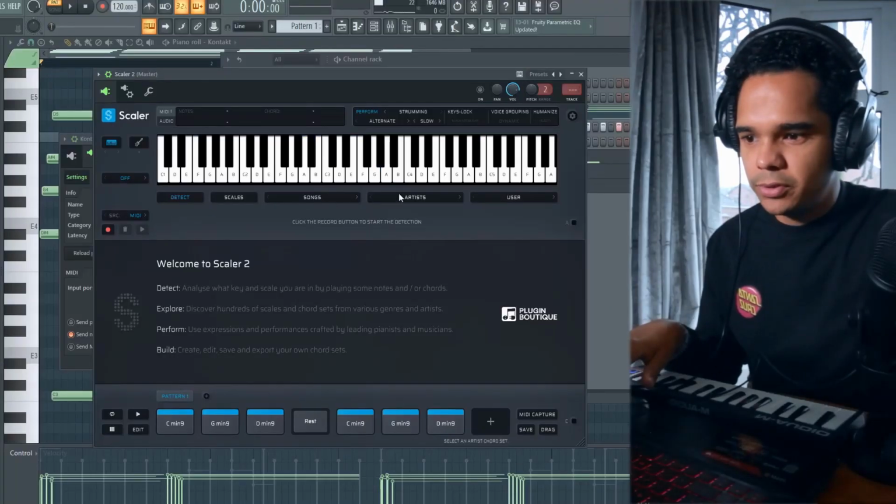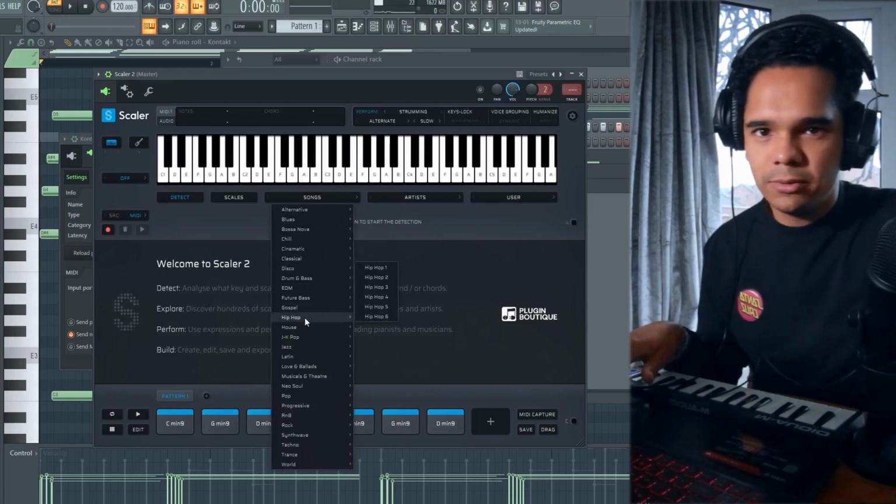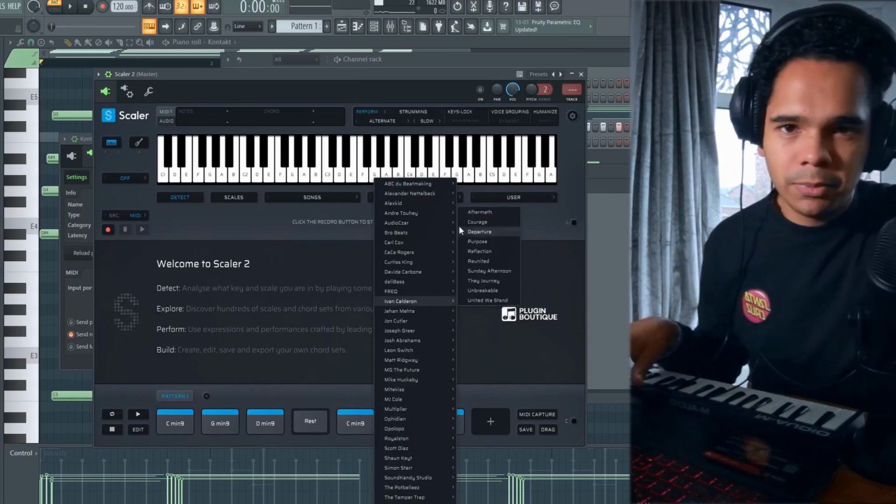So you've got these two different sections. You've got songs, which has got all of these different genres, so you can just go with whatever style you feel like making that day. Or you've got all these artists as well, so you can just experiment with those. I'm going to go into just the main things that I tend to use this for, and I'll probably do a more in-depth review later on.